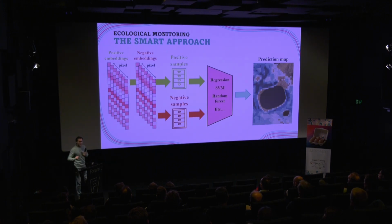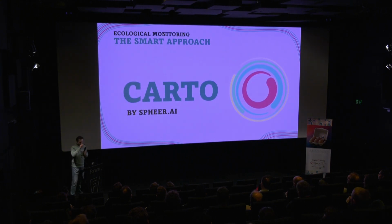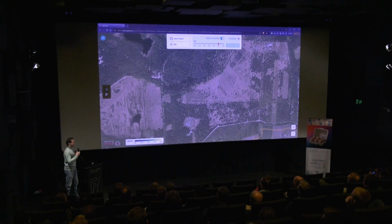So we actually did this. This is a thing that exists and is currently in alpha. We call it Carto. And I'll give you a quick show of how it works to really drive the point home that this is actually really cool.